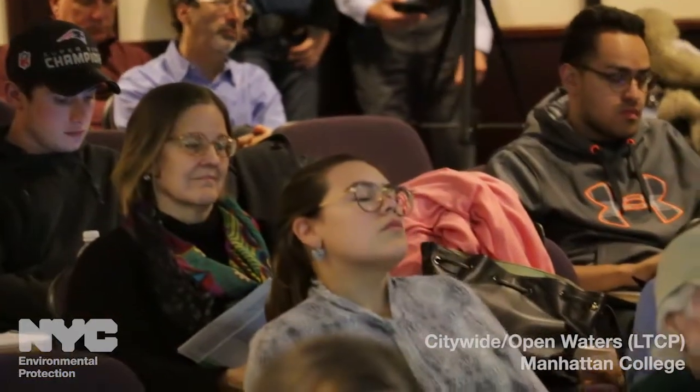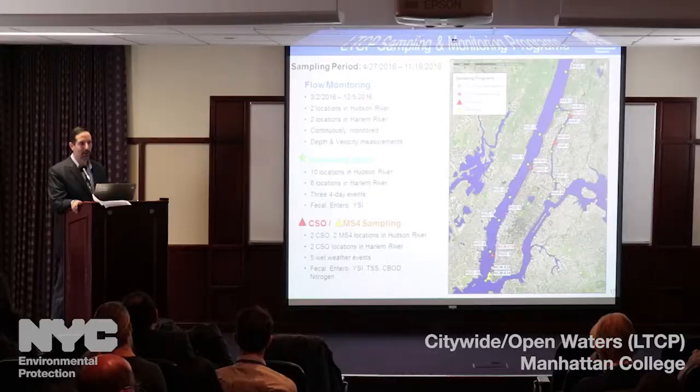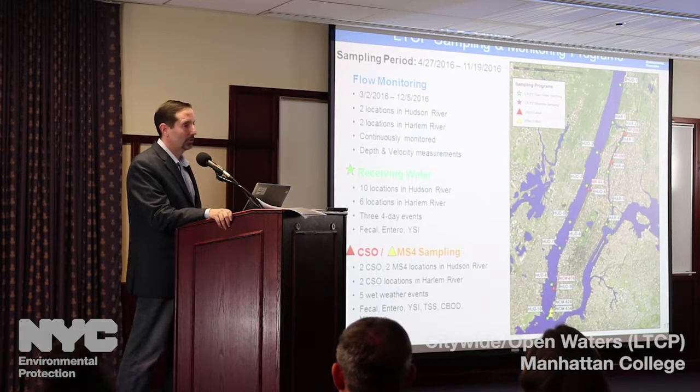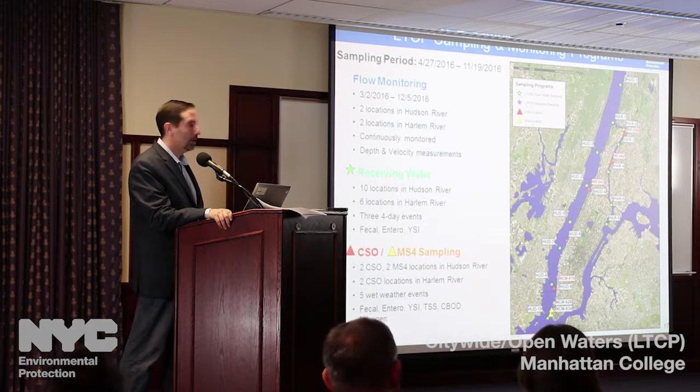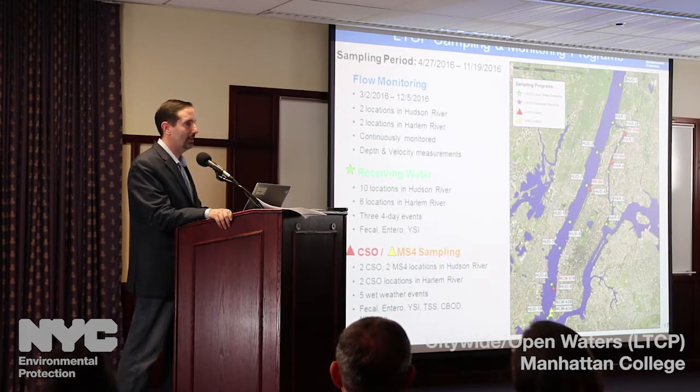We then also look at the receiving water. So again, we have those other data sources, but once a week isn't always enough for this kind of calibration. And the spatial resolution isn't quite enough. So we have a lot more stations. Again, 10 stations in the Hudson River, 6 in the Harlem River. We try to do midwater along with near shore to try to capture the dynamics of the water body.